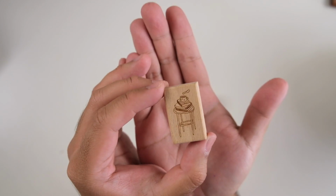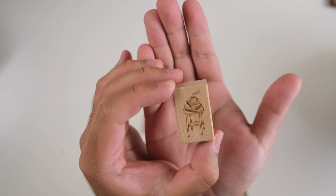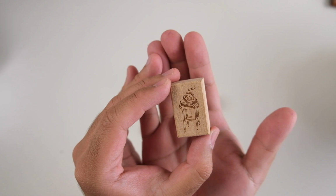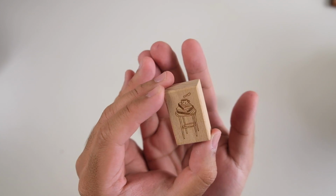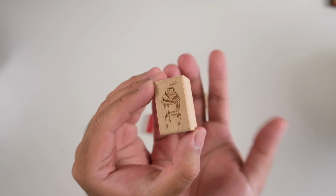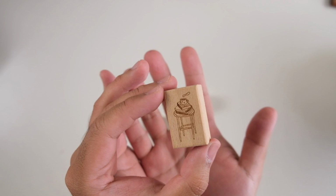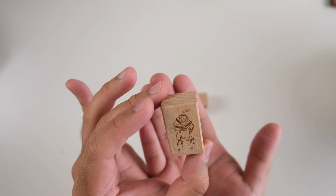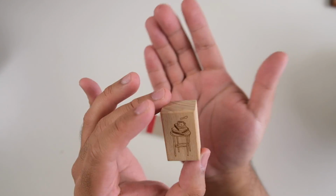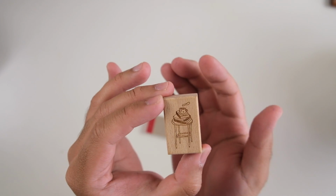But I love how cozy this looks. It's just a stool with some books and a warm cup of coffee or tea. Oh, it's so good. It could be hot chocolate too. I feel like I use this all the time if I am reading and I want to signify it in my journal, or even if I've had a coffee that day, which is every day. I basically can use this any day. But I love how cozy it looks, and it just gives me hygge vibes, you know, that term where it just means cozy and homey. I feel like this is it in stamp form.